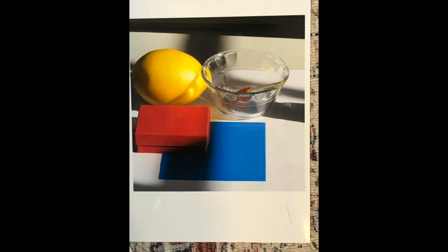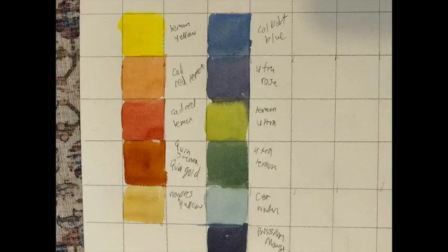So what I did was I picked a painting of his, printed it out, and then matched the colors from his painting to my little squares here, and I put the little recipes next to the squares so you can see what they are. There was a lot of color in these mixes.